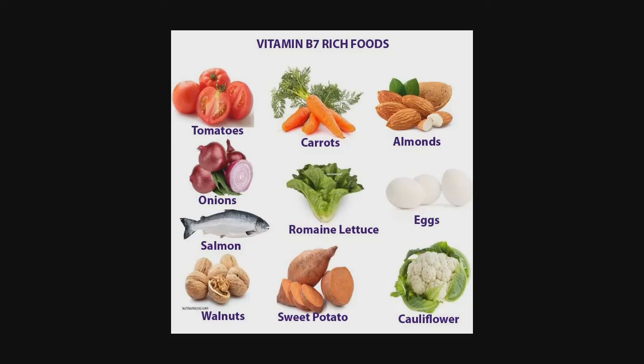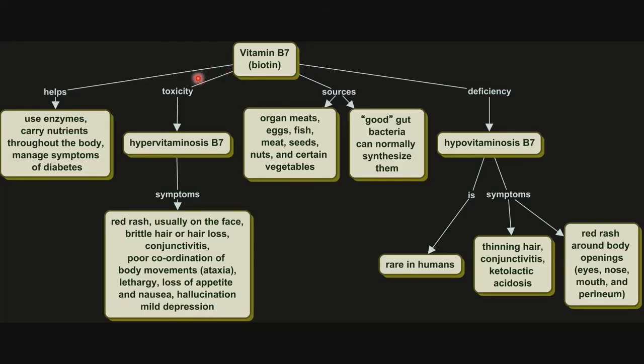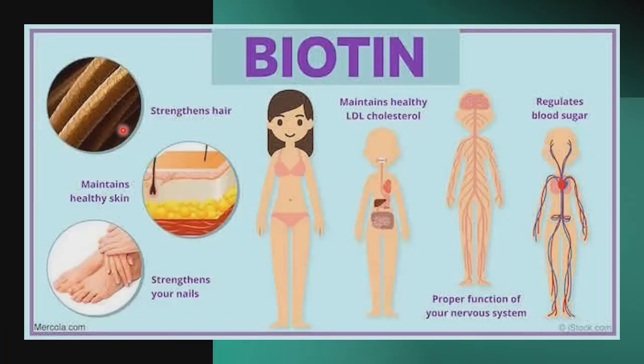Vitamin B7, or biotin, helps enzymes carry nutrients throughout the body and helps manage the symptoms of diabetes. It also strengthens hair, maintains healthy skin, strengthens your nails, maintains a healthy LDL cholesterol, supports proper function of our nervous system, and regulates blood sugar.